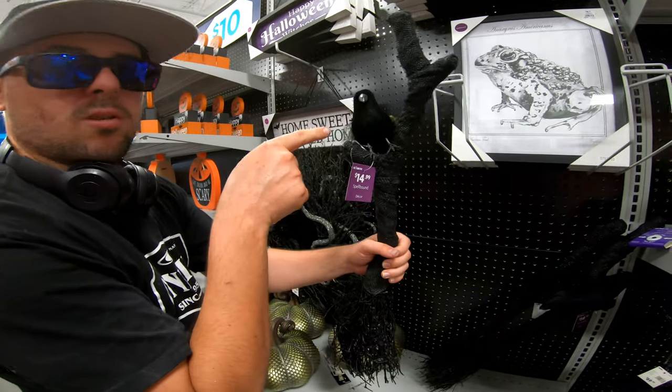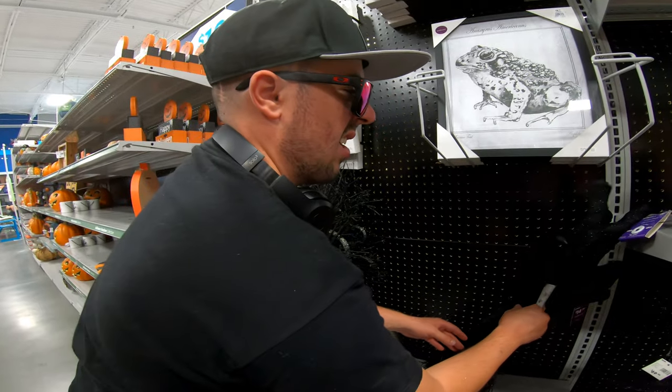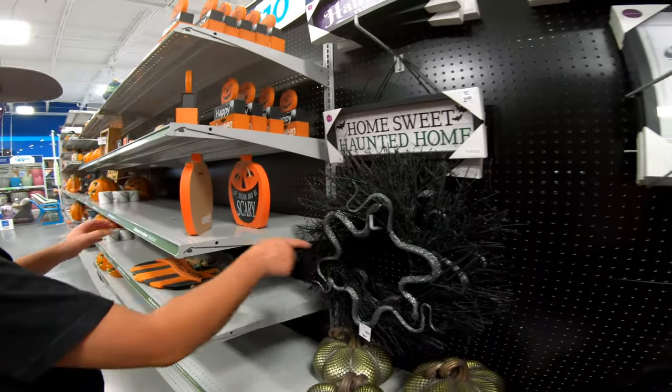They got a little friend right here. That's the little magic raven friend over here. That's a nice broom. Just set that right there. I don't want to fall. You got a wreath ornament, some more. Oh, you got like a star wreath.